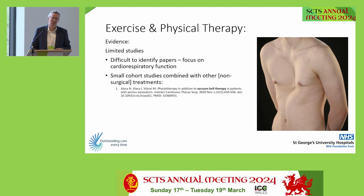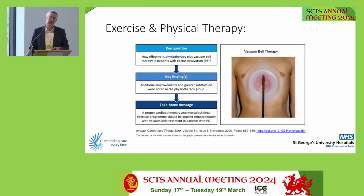There are very limited studies, and when you search for evidence around physical therapy in supporting patients with pectus, you often immediately come across a lot of studies looking at cardiopulmonary exercise, for example. So it's actually quite a hard group of papers to identify. However, there have been several. Mustafa Yüksel and Alkan Alka, who are a couple of physical therapists that work with Mustafa in Istanbul, have done some limited studies on the role of physical therapy in the context of non-surgical treatments. Specifically, they published a small study looking at around 30 patients who underwent vacuum bell therapy and were supported with formal physical therapy and non-formal physical therapy, and they showed benefits.